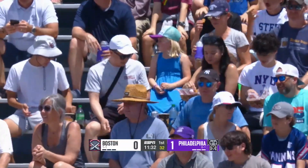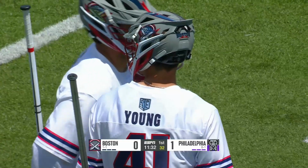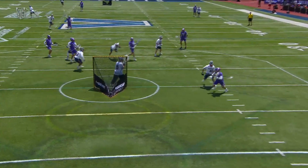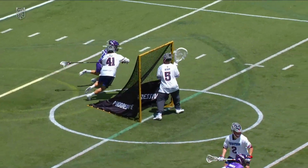I love the early initiative. Get the ball to Sowers and let him get into the flow of the game. Let him get super aggressive. Start to play to the hometown crowd a bit. Here you're going to see the speed on display. Just a little hesitation directly behind the cage. And then he just puts on the afterburners, Quint.